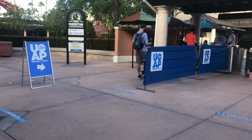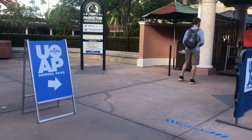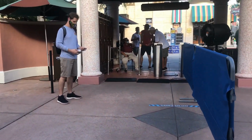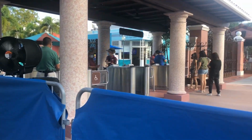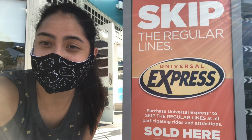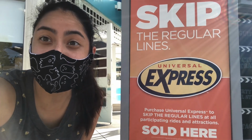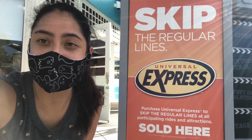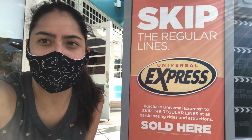I don't think this is a Universal annual pass holder appreciation thing, but they do have an annual pass holder dedicated line to get into the park. But it doesn't really matter because there's really no one here anyway. So anyone who's an annual pass holder during these days and wants an express pass, it's 30% off. I think that's a steal, especially on the weekends. It's been getting way more crowded, so gotta check that out, and you can buy it in the parks.